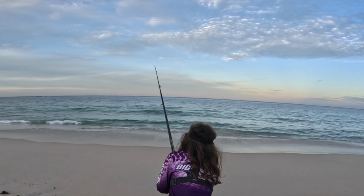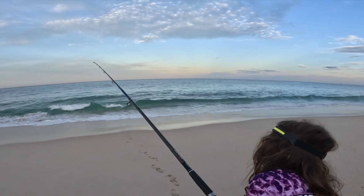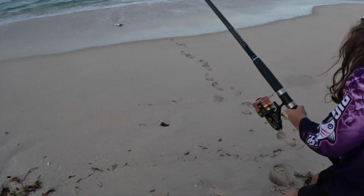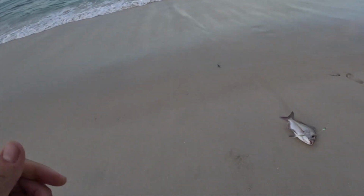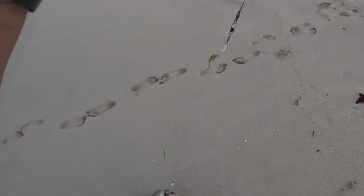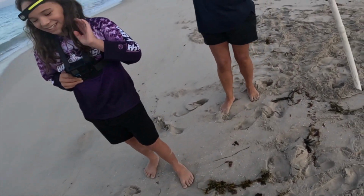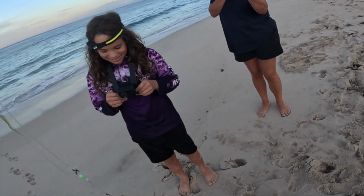Oh, it's a snapper! It's a baby! That's fine with me. Yes! Woo-hoo! Yeah, baby! Look at this! He's done it! Look at that! Look, it's hooked beautifully and everything.